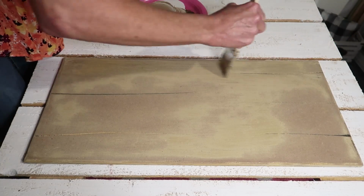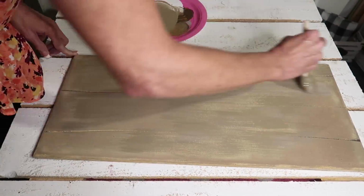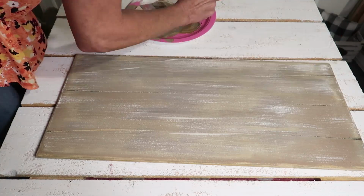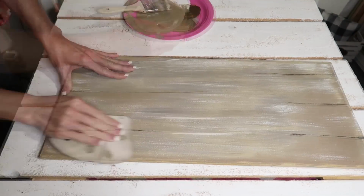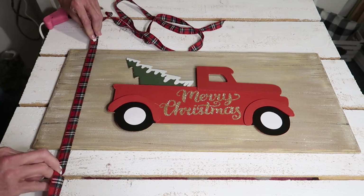Can you see how, because I sanded so deep down into the wood surface, there were all those cloudy splotches all over? I wanted to smooth that out so that you couldn't see that. And then I thought I would go back over it with some white, and then I went over the cracks because I wanted those to show through. And then I took some sandpaper, and that's all I did.